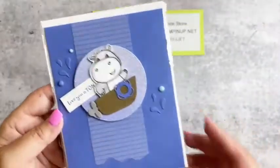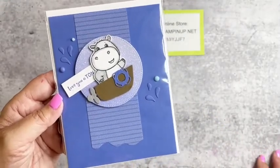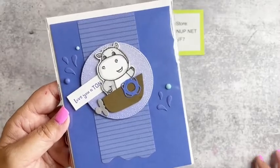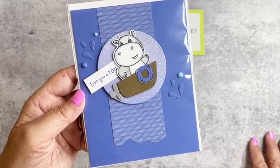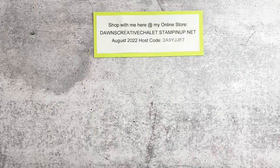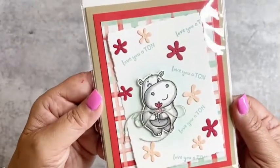I made this, so those of you who are my In Color Club received this card for this month's club. I like to make a card featuring that particular color that I'm sending out, so this may look familiar to some of you. And let's see, what else do I have? A couple more real quick. I thought that was cute.